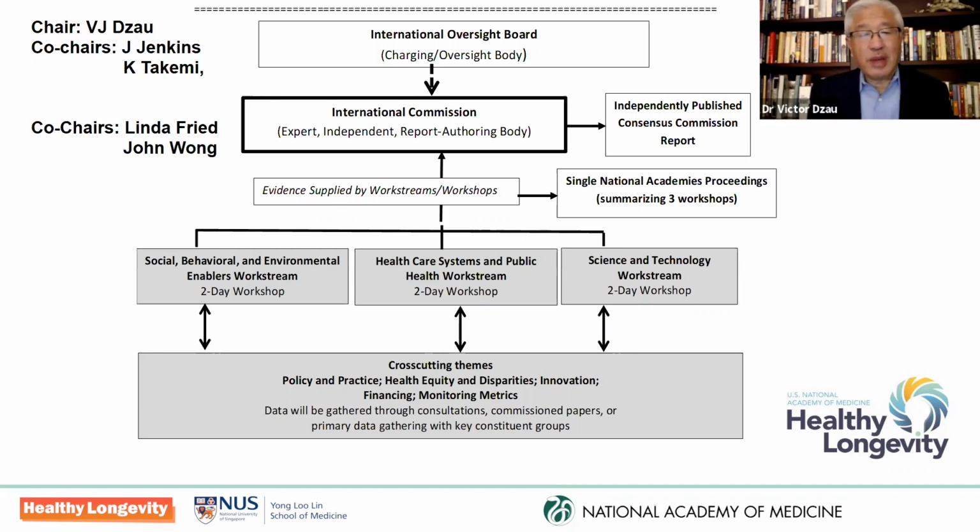You can see in the middle column are three separate boxes. They're the three work streams. They reflect what I talked about in the four domains. And at the bottom, cross-cutting, is a fourth domain. So you can see first on the left side, social, behavioral, environmental enablers. So we want to have a group to work on that. A group in the middle works on healthcare systems and public health, and a group works on science and technology and asks the question, where are we today and how can we make changes, policy changes and practice changes, that can improve the health of the older population. So the bottom and cross-cutting is policy and practice, health equity, disparities, innovation, financing, and monitoring metrics. Now, equity is a central piece of this because we want everybody to have the same potential of being able to live healthy when they age.